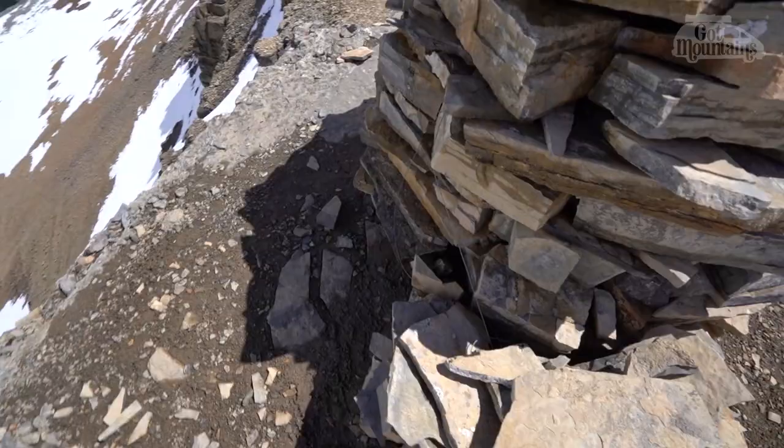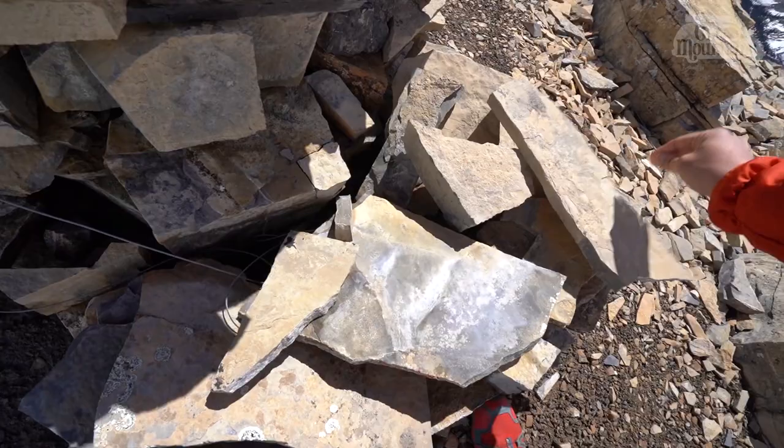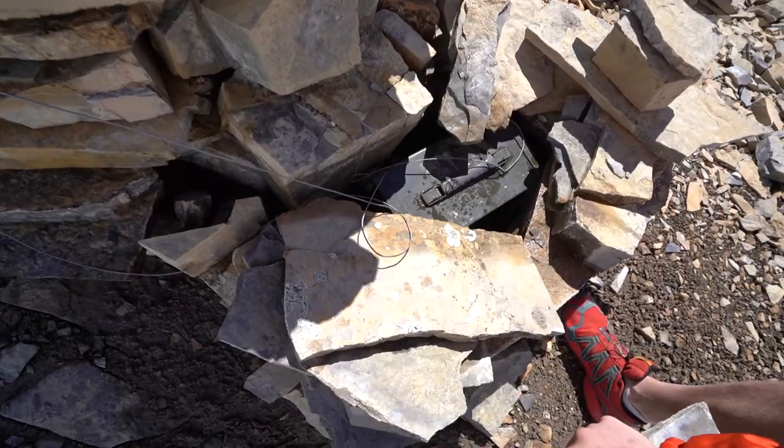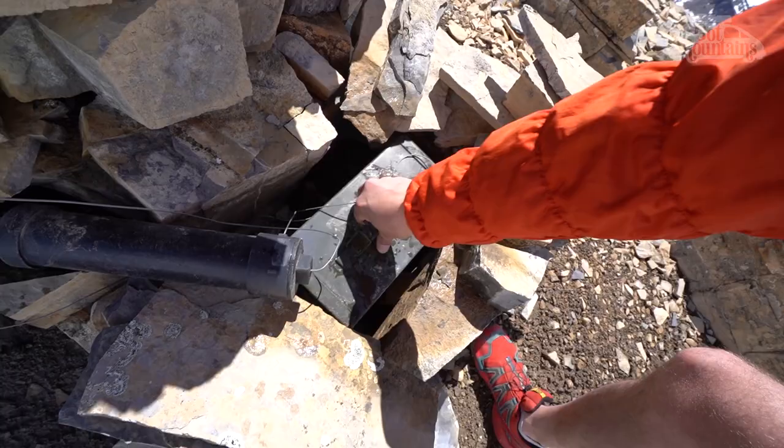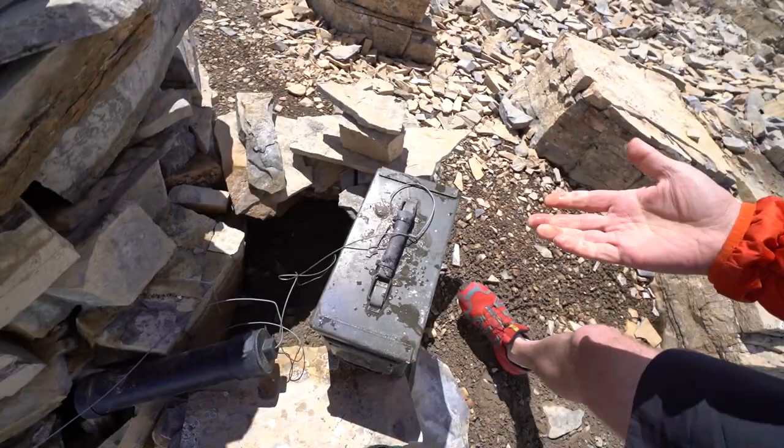Actually, there's a cable here, which tells me there's probably some kind of a stash. And I'm pretty sure that's either a summit log. Oh, there's the summit log. And this is probably a geocache. But I'm friends with enough nerds already. I don't need a friend that geocaches. Anyways, I'm gonna open that up.